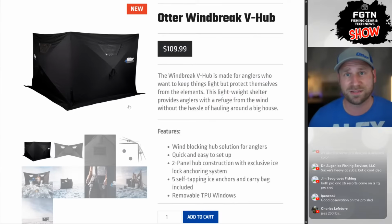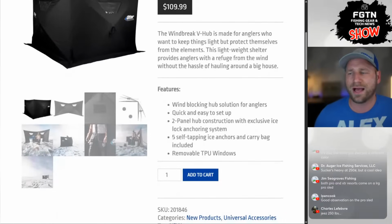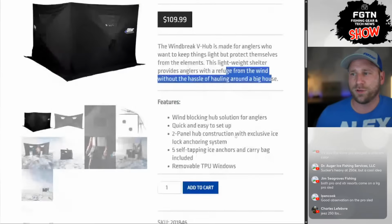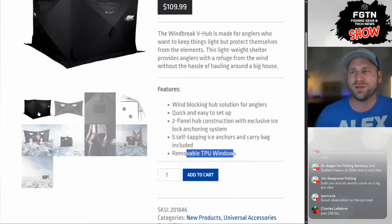If you look at it, it's basically two sides of a hub house. Lightweight shelter provides anglers with a refuge from the wind without the hassle of hauling around a big house. Wind blocking hub solution for anglers. And not only to mention that, you can sometimes use, like in tournament type situations, you can use a windbreak, but you cannot be inside of a house fishing. So this could potentially solve that problem for you. Wind blocking hub solution for anglers, quick and easy to set up. 2-panel hub construction with exclusive ice lock anchoring system, 5 self-tapping ice anchors, carry bag, and removable TPU windows.